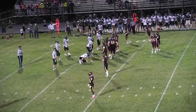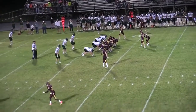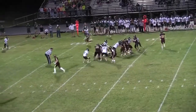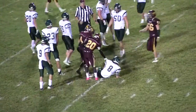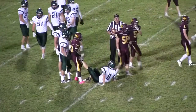9:06 left, and pretty unlikely that they're going to score 4 touchdowns in 9 minutes, but this short field doesn't help matters any. The Bundy magic is here. That's what Mount Pleasant's hoping for, and Johnson bounces away from a couple tackles, but doesn't get much. Clayburg will stop him for a 2-yard gain.